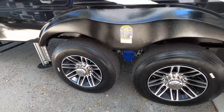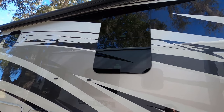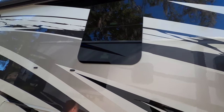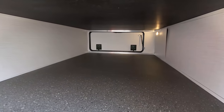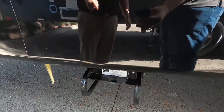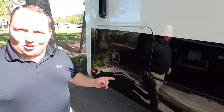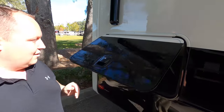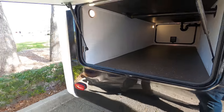215-75R17.5. And you do have your Morryde suspension right there. Another power awning. 3 awnings on this unit. And then look at this storage. Held up by a magnet. That's awesome. Very nice. Right there's your spare tire carrier underneath. And then this, do you think there's a strut on it? Probably. Yep, of course there is. Very nice passenger storage right there.